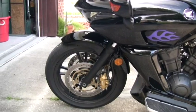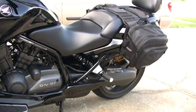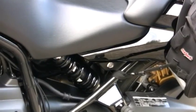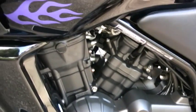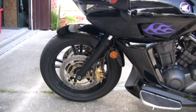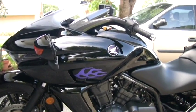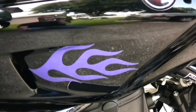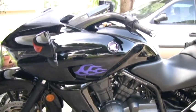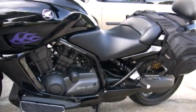The bike does have some good safety features. It's got dual disc brakes up front and a disc brake in the rear. Honda saw fit to put their combined braking system, so when you put on the rear brake, you also apply the front brake to some degree to help slow you down. Very nice. It's also got ABS, so it's a little harder to lock up your wheels. Again, a nice safety feature. You can see my little flame there. That obviously is not Honda OEM stuff. I just like that little purple flame. Anyway, this is the bike. Let me show you some of the features.